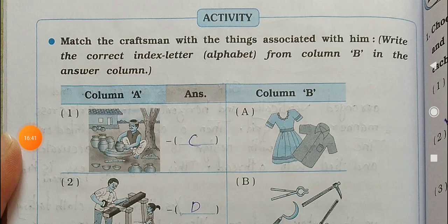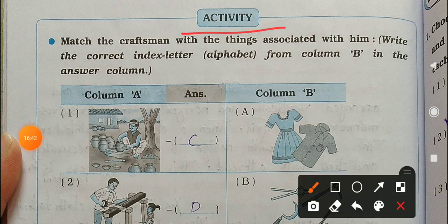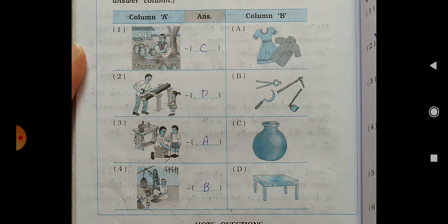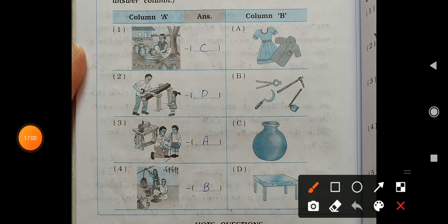Now see, here is one activity. Match the craftsman with the things associated with him. Write the correct index alphabet from column B in the answer column. So here is a match. So let's match it. Column A and column B are given here. Who is this? Find out from the picture, identify this man and tell me what he is doing. He is making pots. So he is called a potter.